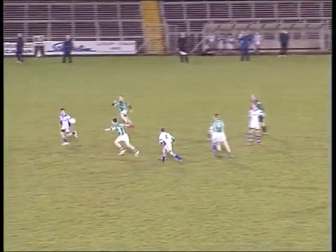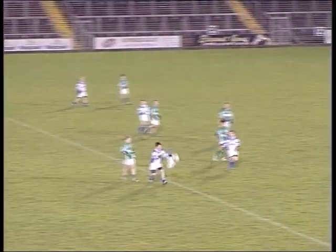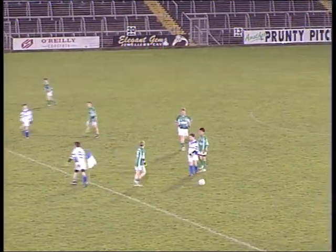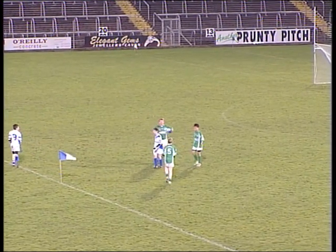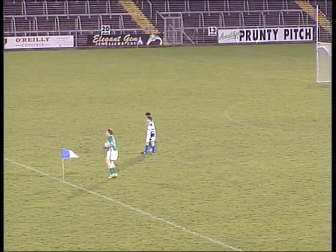Down the field they come, through the hands. Still coming back in for Farnham. This one is going to be out across the line. The man that hits that one out there was Gavin Sherlock. Niall Farley will be once again the kicker.